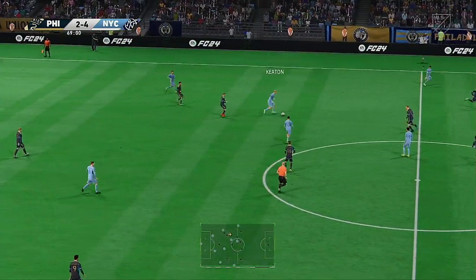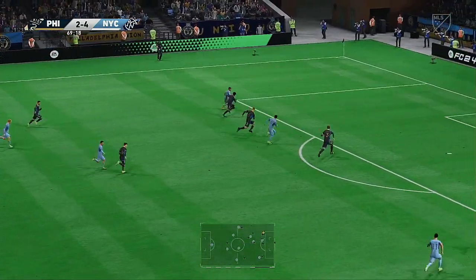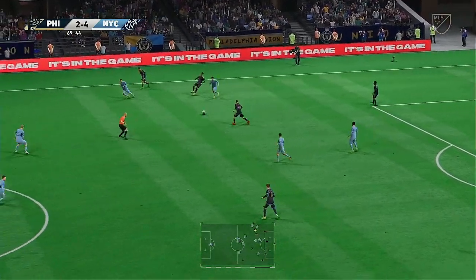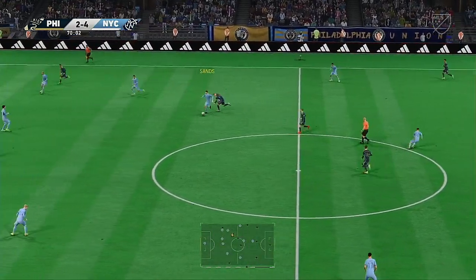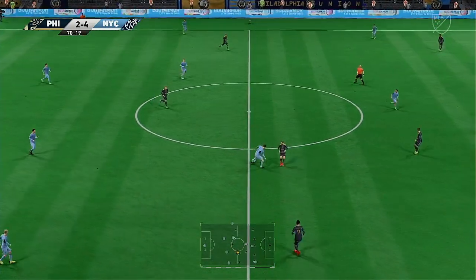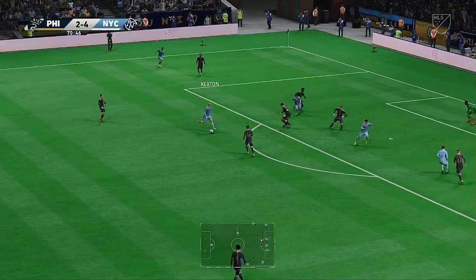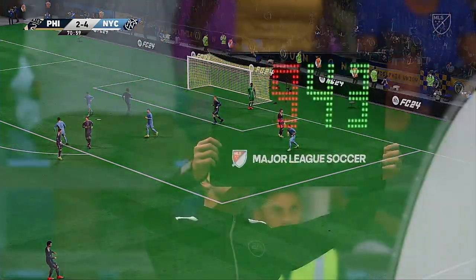And the pass is incomplete. Nicely won. Good run. Now can he pick out the right option? Doing well to hold off the defender. Good patient build-up, but not quite the end product. That's good physical play. Using his strength well. What a chance! Well, chances won't come too much better than that.